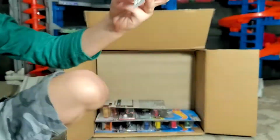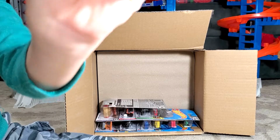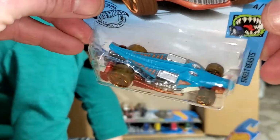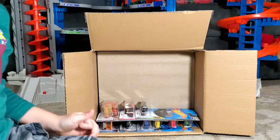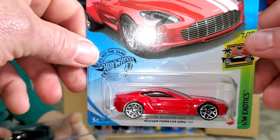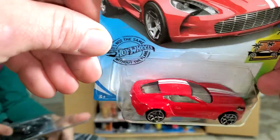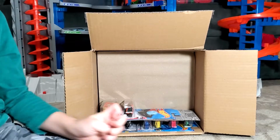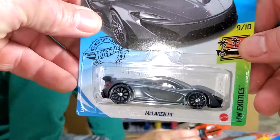Another one! Hot Wheels Rescue. Oh, awesome. Croc Rod. I really like that one. That's the nicest color we've had on the Croc Rod, I think. Aston Martin. This is from last case. McLaren P1 from last case.